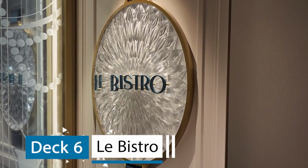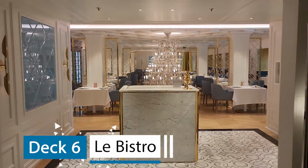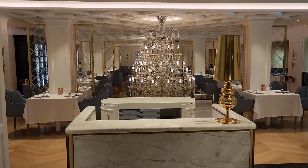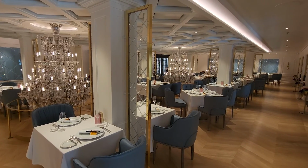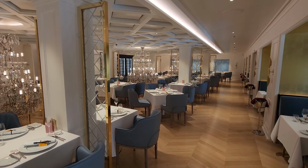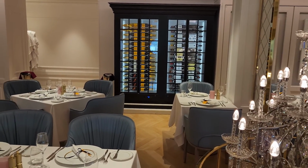Our next stop is Le Bistro. This is an upcharge French restaurant, also pretty common across the Norwegian fleet. Very bright in here, has a classy feel. I thought these low chandeliers were particularly neat looking. You can't hear it in this shot. It would have taken on the video if I sampled it for you, but the music in here was also pretty neat.